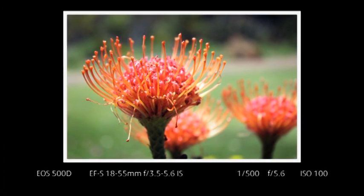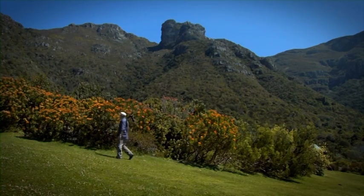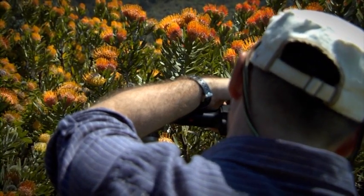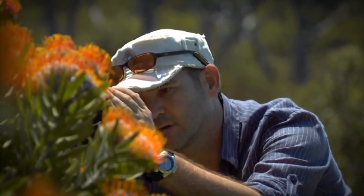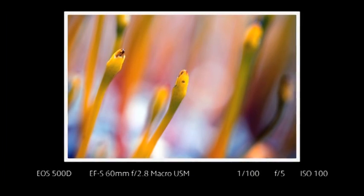You always start with trying to show what the thing really is, and then as you work into it, you peel away the layers, you get into that whole abstract. You go beyond the obvious, and you start looking for those wonderful colors, wonderful shapes that you don't notice with your naked eye, that only jump out at you when you've got a macro lens in your camera.